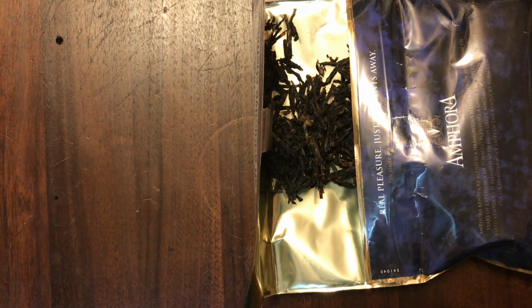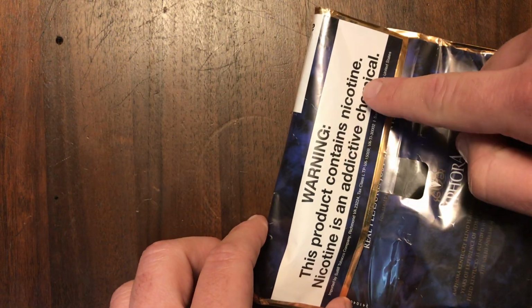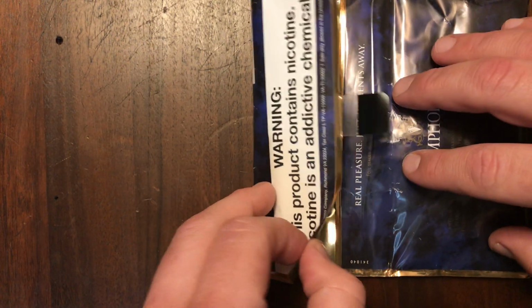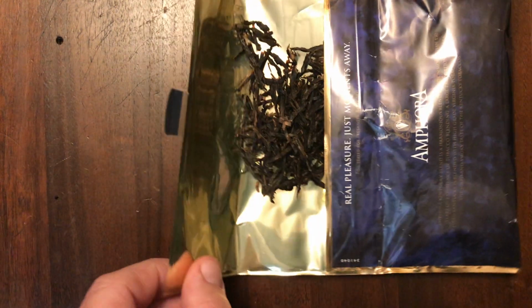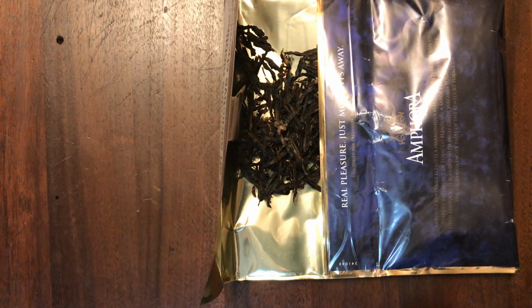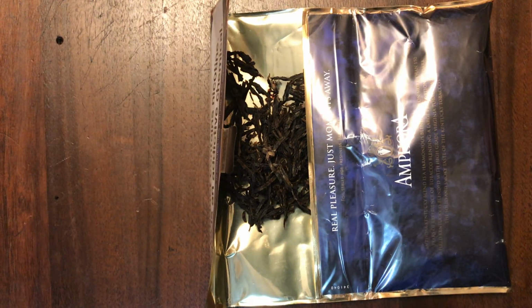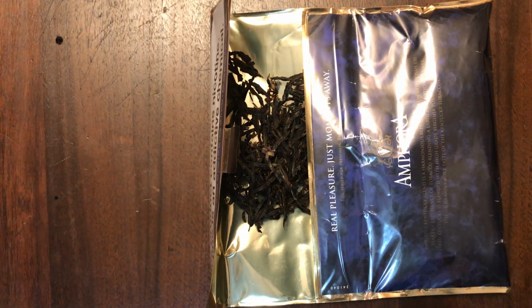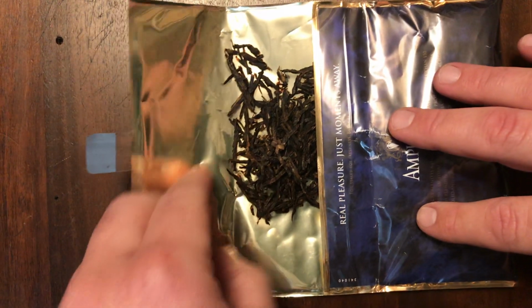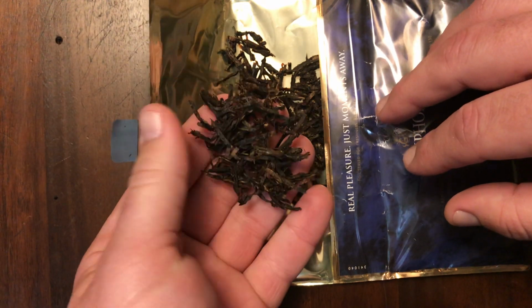Now, I will say that the FDA did not lie about this one. It does have some nicotine in it, quite a bit. In fact, this Amphora has one of the highest amounts of nicotine that I've ever gotten out of a tobacco. I think Peterson's Irish Flake is the only one I can think of that I've gotten more nicotine out of, but that's another show. You see, it comes as a broken flake, which allows you to rub this.